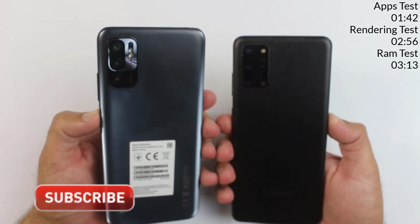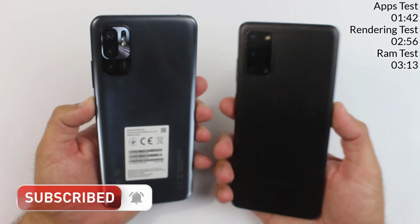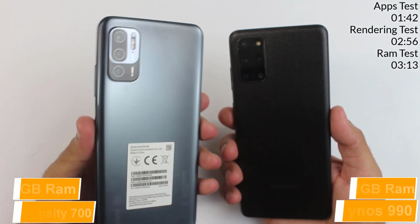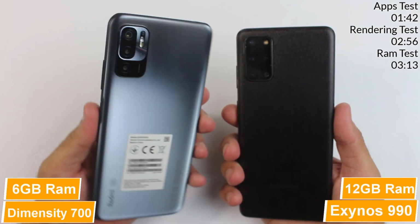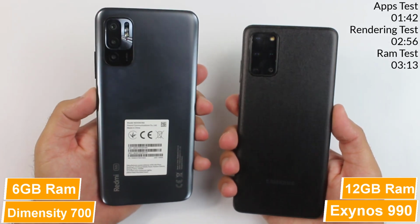I am aware that the Redmi Note 10 5G is not a best competitor to the Galaxy S20, but I just wanted to see how the Dimensity 700 5G chip is gonna perform against the Exynos 990 chip. So without wasting any time, let's get into it.